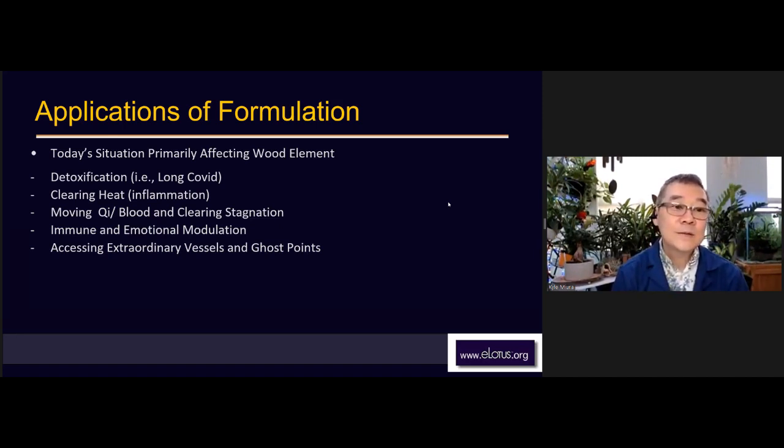The wood element also is important for immune and emotional modulation. As you remember from TCM Theory 101, the liver organ is the most sensitive organ in our body. So we need to take extra care of our liver, gallbladder, wood element. And what I have been accessing more often in the last 3 years is the extraordinary vessels and the ghost points. And we'll talk about that more later.